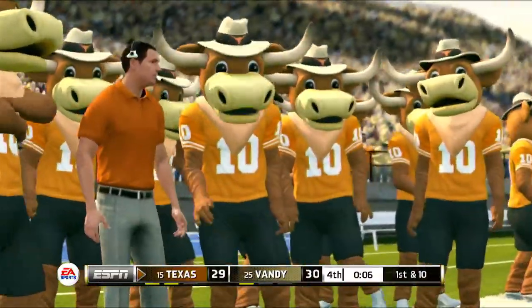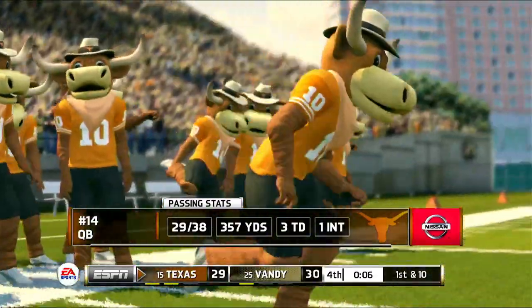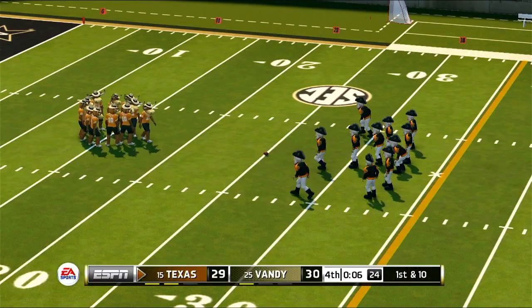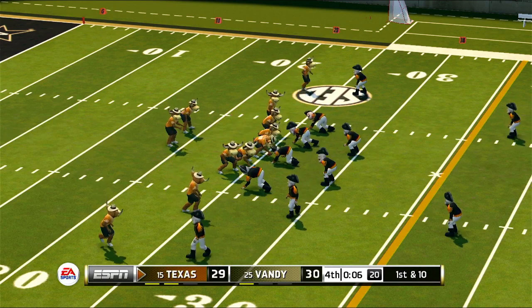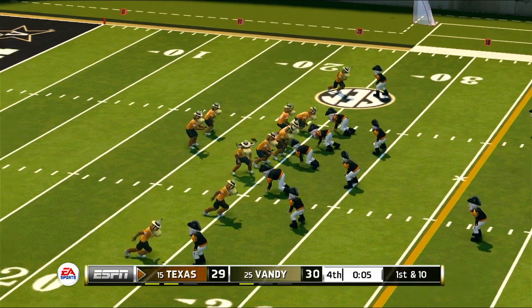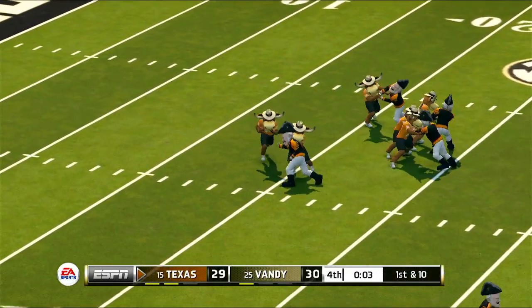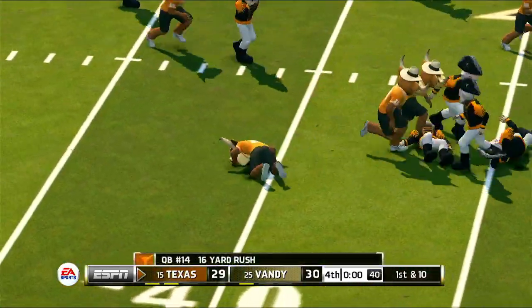Well, it's time to show how mentally tough he is now. Can he lead them to a winning drive here? Late in the fourth quarter in a one-possession game, and poise is what it's all about here. Who's going to have it and who won't? Easy, easy, easy, easy. Now he's scrambling. That tackle just sealed the deal.